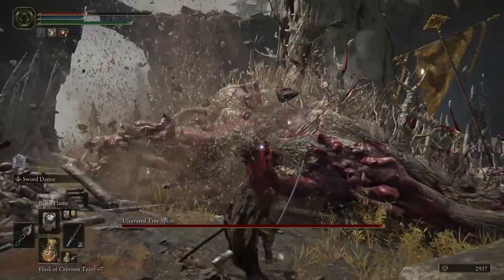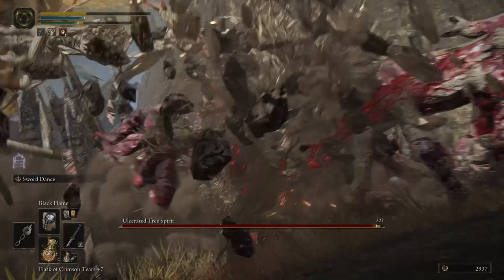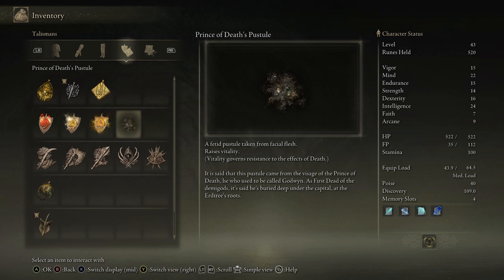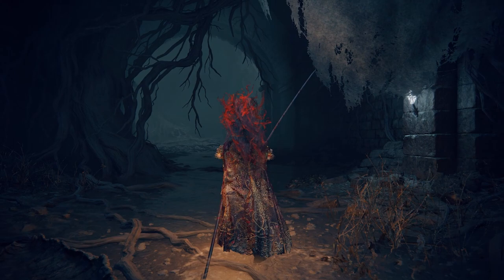They're much more common in the Erdtree capital, Leyndell, and the reason for this is given to us by the item we find on here, the Prince of Death's Pustule. A fetid pustule taken from facial flesh. It is said that this pustule came from the visage of the Prince of Death, he who used to be called Godwyn. As first dead of the demigods, it's said he's buried deep under the capital, at the Erdtree's roots. Now, from the actual image of this pustule, you can make out eyes and a nose, similar in appearance to the monstrosity that we find it beside.